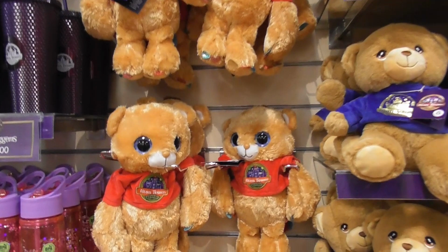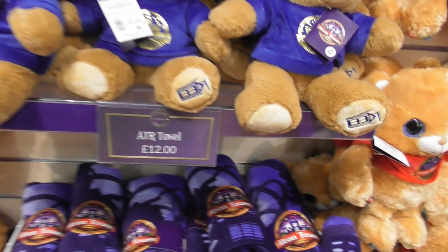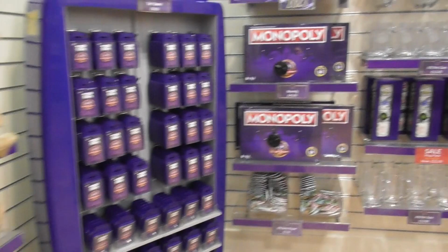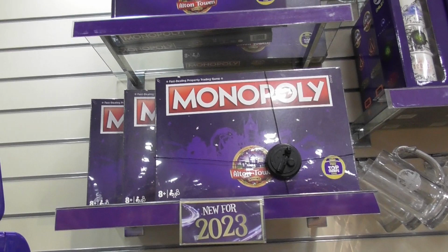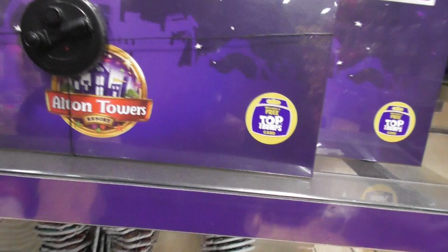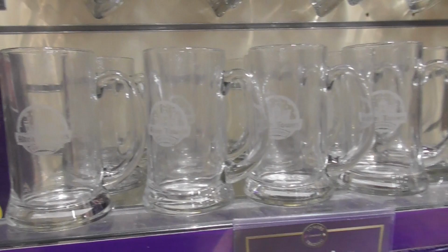And then you've got the Alton Towers bear in red. And you've got an Alton Towers towel, which is £12. And then you've got top trump cards as well, which are £8. And then you've got the Alton Towers Monopoly, which is new for this year, which is £40. And then you've got the Alton Towers resin magnet, which is £5. And then you've got the Alton Towers pint glass, which is £12.